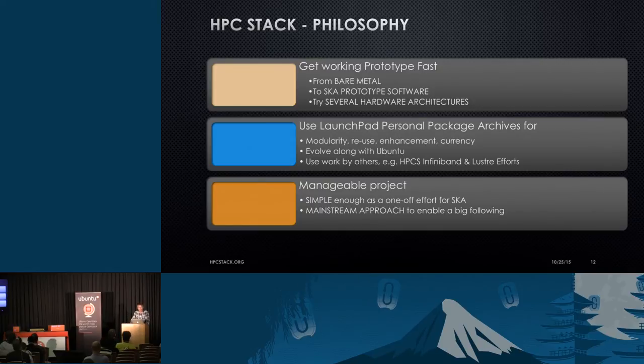Yeah? So we've made the choices very carefully, so that if people think this is a good idea to do HPC in general, for example, by integrating maybe many of the patches from the HPCS effort that Stig talked about, they can. So what's the status at the moment?